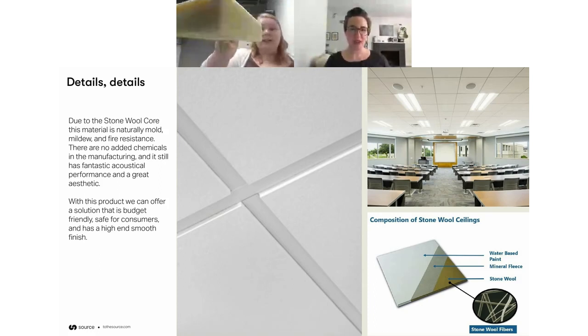And that's the fiberglass. So very similar in look, but you get completely different performance.